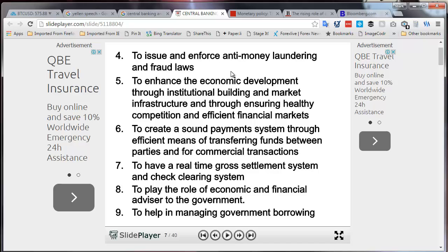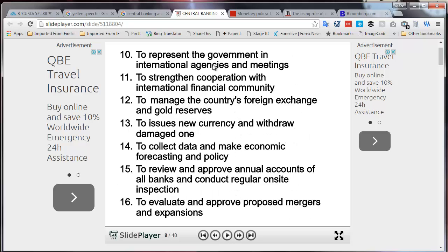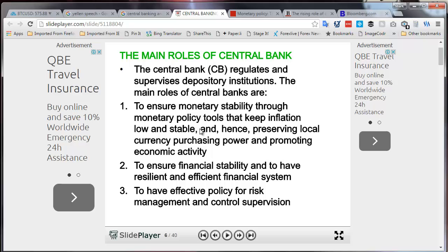But there's more. We've got to enforce anti-money laundering, enhance economic development, create a sound payment system, we need real-time gross settlement. That's all to do with payments, that's fine. To play the role of economic and financial advisor to the government, to help in government borrowing, to represent. This is becoming a long list of very invasive activity from somebody whose prime role is to ensure monetary stability and to ensure financial stability.